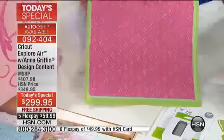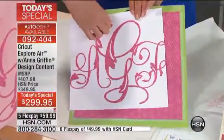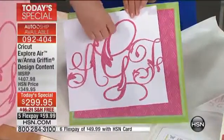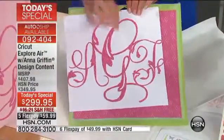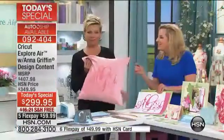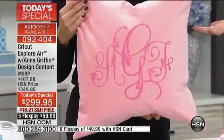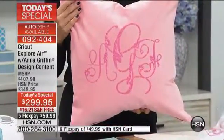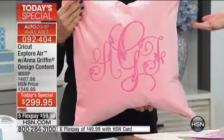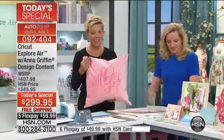And the Explorer Air is going to give you this kind of detail in a matter of minutes. You're going to take this cutout and iron it onto this pillow, and you've got the perfect housewarming gift, the perfect thing for a little girl's room. It's beautiful. This is with the decorative monograms content, which you get.